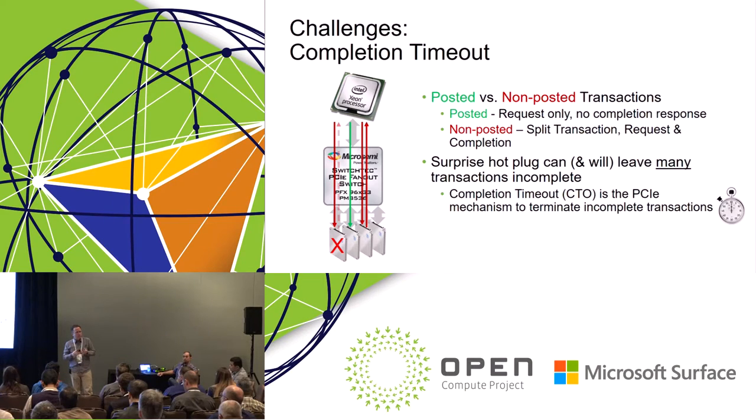A non-posted transaction is the traditional split transaction model. The request goes out, the device processes it, and sends back a response, either with or without data, depending on the type of transaction. These are things like memory reads, configuration reads and writes, and your traditional I/O cycles. And the problem with surprise hot plug is I walk up, yank the drive, the application may have lots of I/O outstanding, and I've got these requests that are in flight.